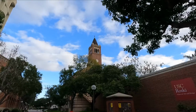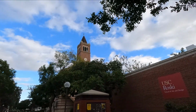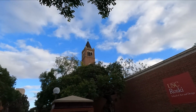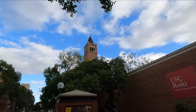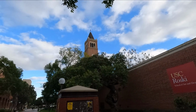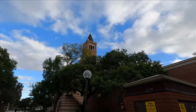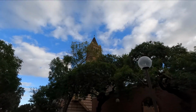Welcome to Freddy 101. That's awesome. There's the clock tower. So we first see it in that scene with Tom Arnold and Roseanne at the carnival. And then Maggie and John have to make their way over to the school. This is here on USC campus, and it's in there where they encounter the teacher.